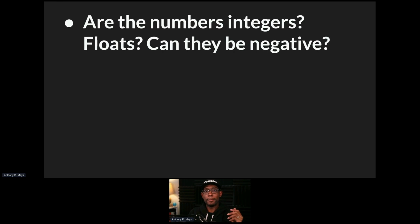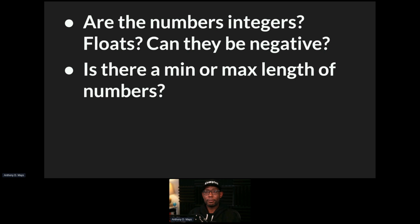Now, here are some questions that you can ask. Are the numbers integers? Are they floats, decimals? Can they be negative? Does that matter? Those are some good questions. Is there a minimum or maximum length of the numbers? Are they signed 32-bit integers, unsigned, 64-bit? Are they shorts? Are they ints, but only go up to 1,000? Are they telephone numbers? There might be some pattern to the numbers themselves that gives you some advantage.